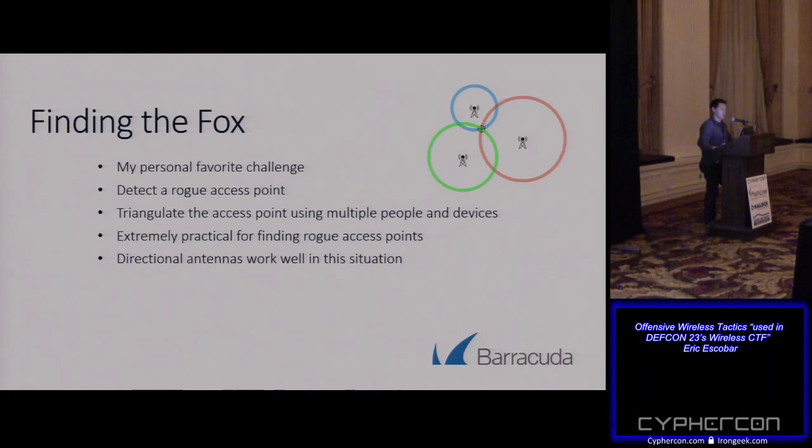And going back to that ASUS antenna earlier in my presentation, it acts kind of like a flashlight. It's directional, so you're not just running in circles trying to find an access point. You can actually see the direction it's coming from, and it makes things a lot easier.